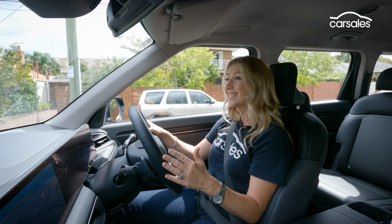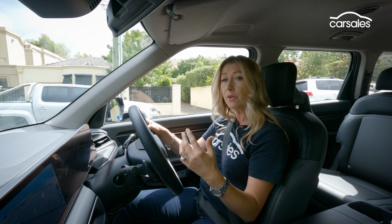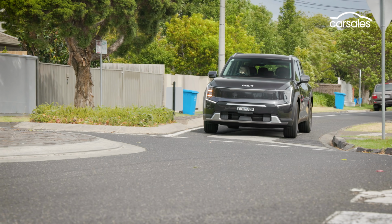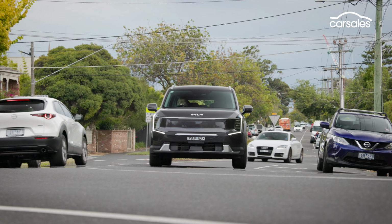Ride comfort is excellent, and not only for the driver and the second row passengers, but for the third row as well. So this is a 7-seater that is actually fit for the full family load. Overall refinement levels are really good. It feels plush in here and it's super quiet.